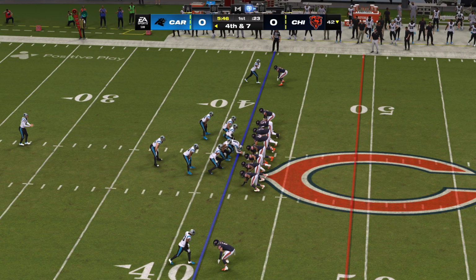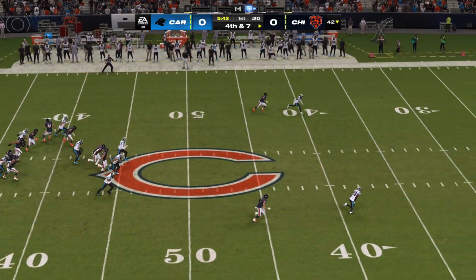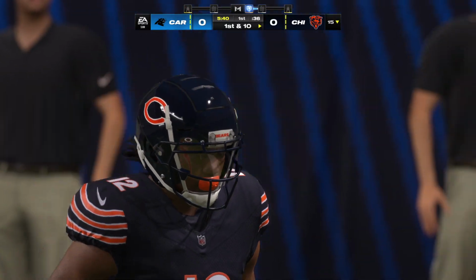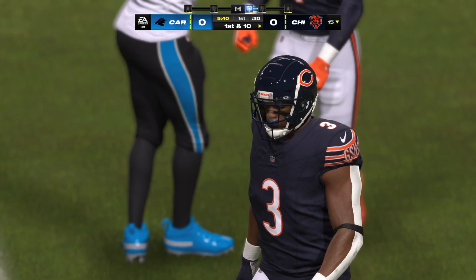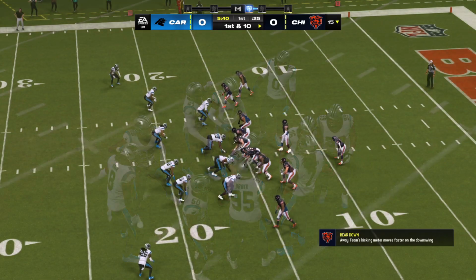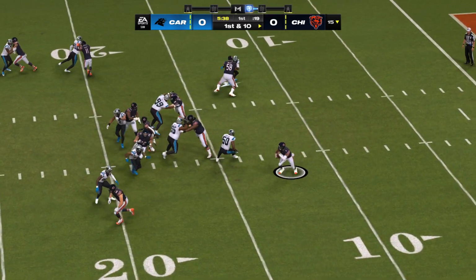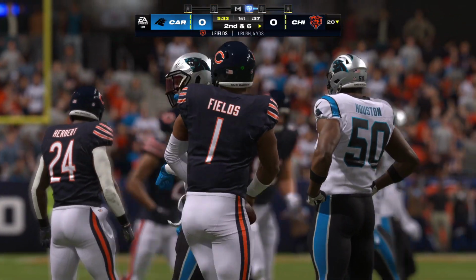Carolina punt team out there led by Johnny Hecker. Calls for the fair catch, makes the fair catch just inside the 15-yard line. It'll be a 39-yard punt, no return, and it'll be 1st and 10 Bears from deep in their own territory. Fields and the Bears now with a 1st and 10 at their own 15. They'll start with the option. They'll get him to the ground at the 20 following a pickup of 4.